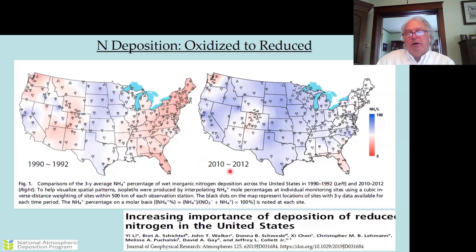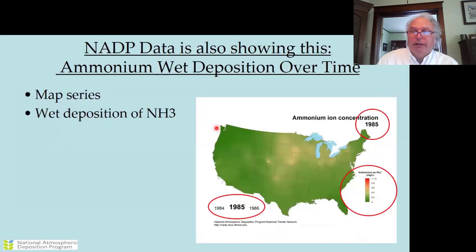If you look now, or closer to now, 2010 through 2012, the entire map is basically blue, meaning most of the nitrogen coming down in wet and dry deposition is no longer nitrate or oxidized nitrogen. It's reduced nitrogen driven by ammonia. And so now the dominant player in nitrogen deposition is ammonia. And that gets directly back to what we see in agriculture, where the emissions are coming from.